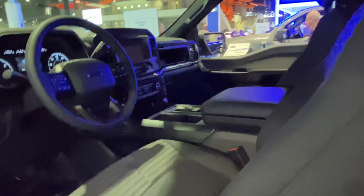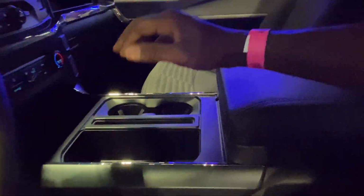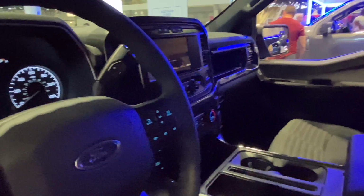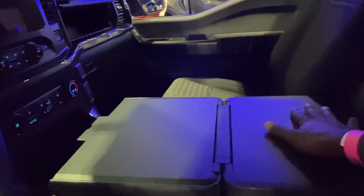Now this is a Super Cab, so you've got a usable back seat here. The interior, like I said, is not as big as the other one. As you can see, in the other F-150, the gear selector was here and was able to fold down. This one is a less expensive model, so the gear selector is back up here. However, what you do still get is this laptop area where you're able to make this a flat surface for, I guess, writing, using your laptop.